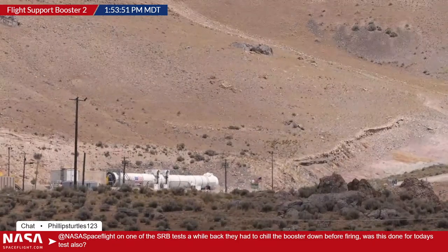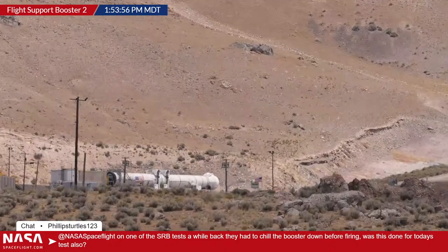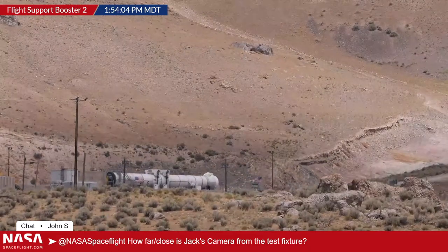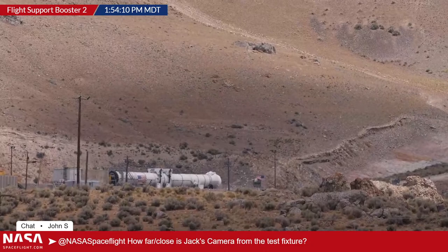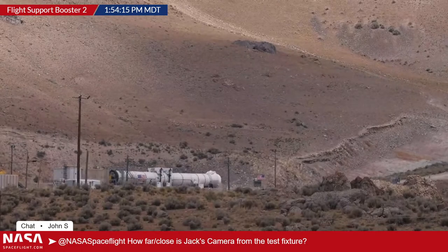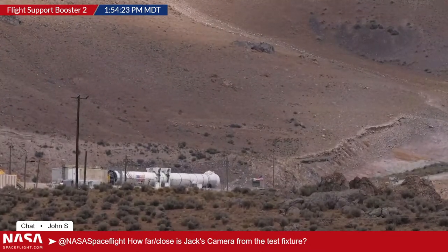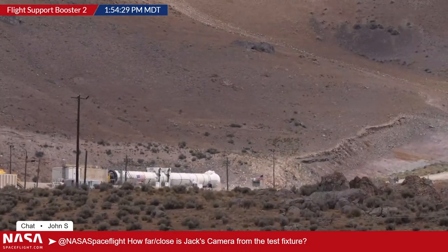Here's a good question. I don't know if we can figure this out from the map. John is wondering, how close is Jack's camera to the booster for today? Jack or Jack's camera? There are two different things there. I believe Jack is just over a mile from the booster, maybe a mile and a quarter. And Jack has cameras set well less than 500 feet from the booster. Does that answer the question? That answers the question. So people over a mile and cameras less than 500 feet.